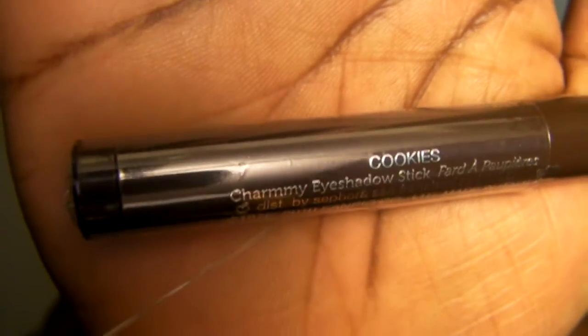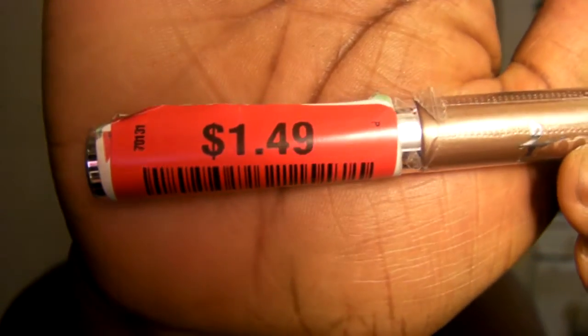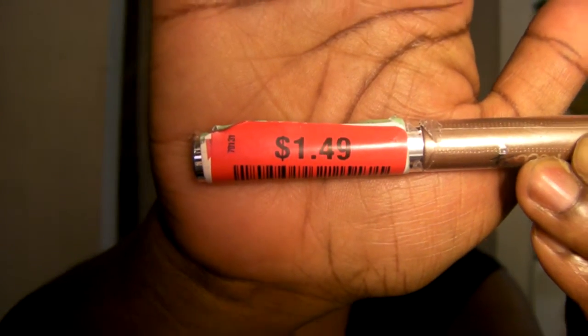This is called Cookie. And this one is called Birthday Cake. Oh my, birthday cake. So I'm going to open up this birthday cake to show you how it looks. See that? Y'all can see that. And I'm going to swatch it. Birthday cake. So that's Cookie and Birthday Cake, and these were $1.49.